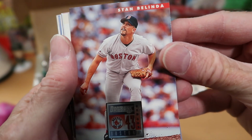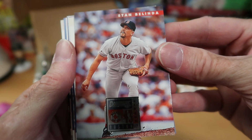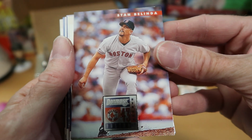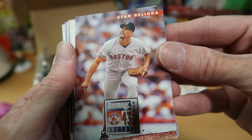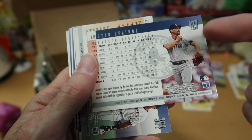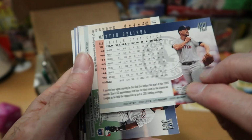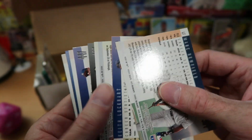Stan Belinda starts things off here. See what I'm talking about? I mean, those are very attractive cards in my opinion. I know a lot of people say, hey, a lot of the product in the 1990s was overprinted. I don't care. They're beautiful cards. I mean, they really knew what they were doing back then. And of course, a different picture of Stan the Man Belinda than from the front, which I really appreciate. Thank you, Donruss, for doing that.